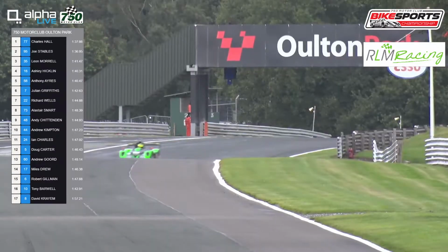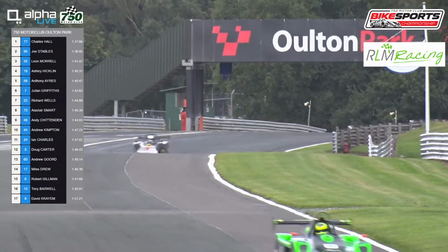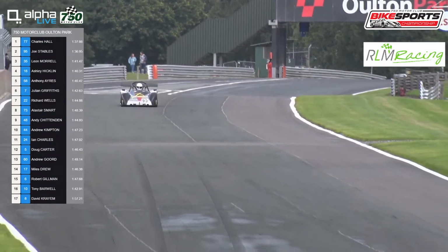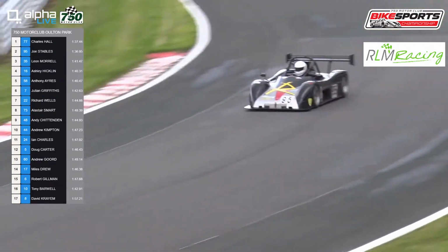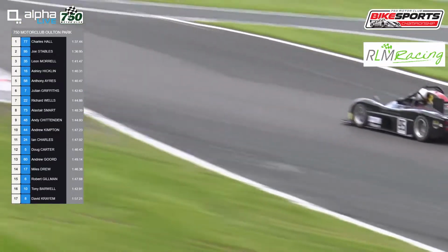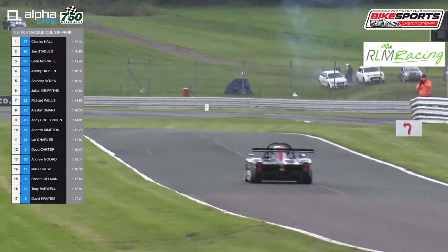But nevertheless, it's going to be a first win of the season in the RLM Racing 750 Motor Club Bikesports Championship for Charles Hall. The checkered flag goes out and he takes the win. Joe Stables in 2nd place, 4.27 seconds adrift in the end, so the gap stayed at around about 4 seconds, give or take, for the last few laps.